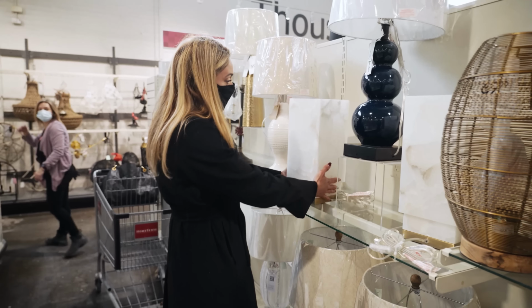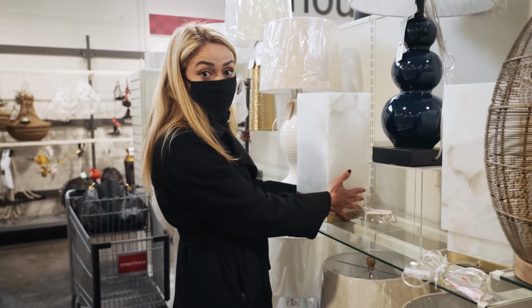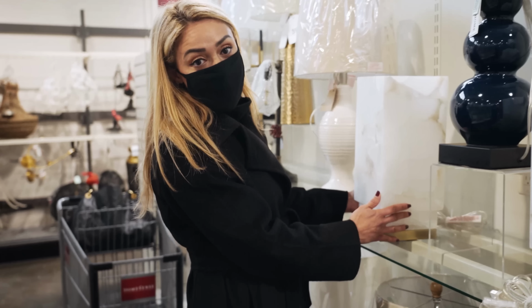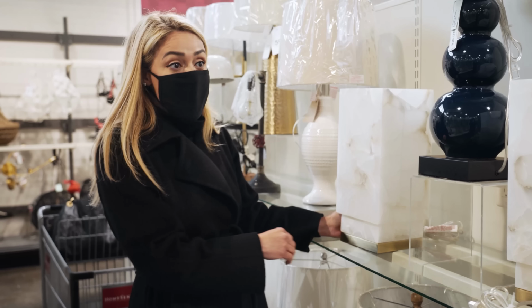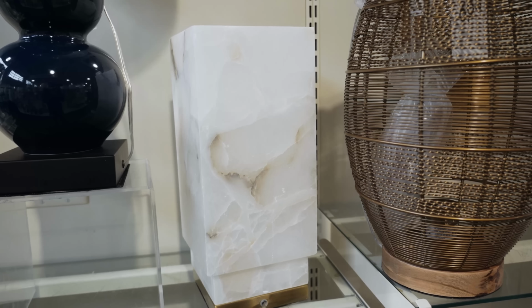These are actually pretty amazing. Wow, I really like this. This would be cool for my own inventory. And I bet if I were to use this at a project, you guys would be like, oh my God, where did you get that lamp? And guess what? At HomeSense. Let's see how much they are.